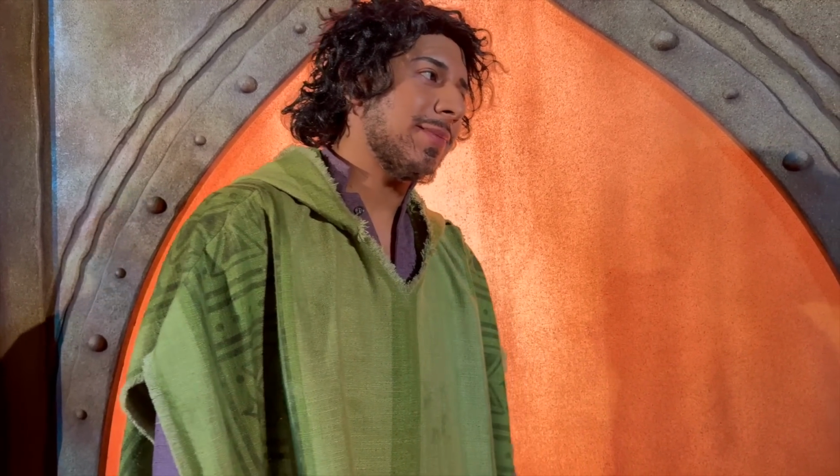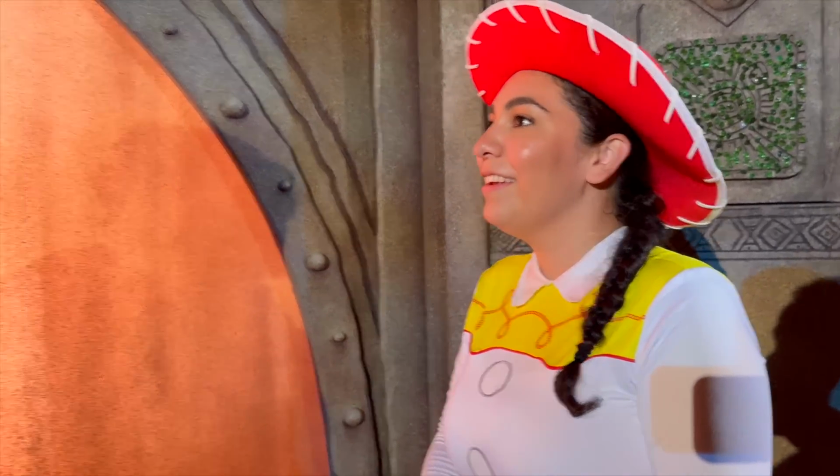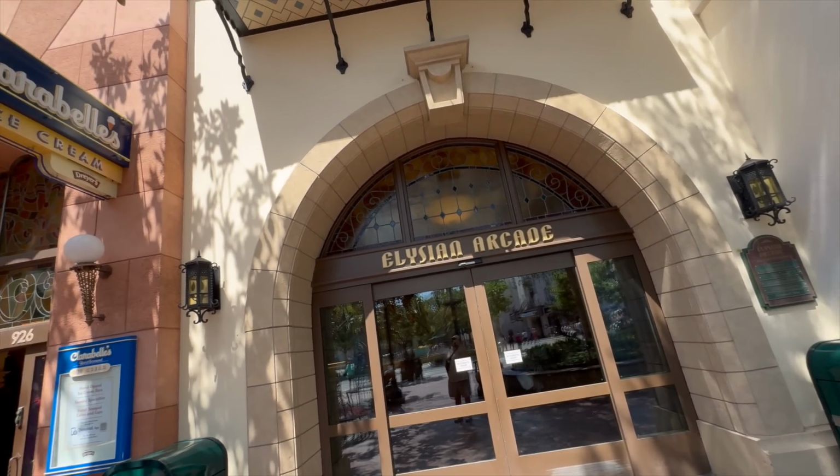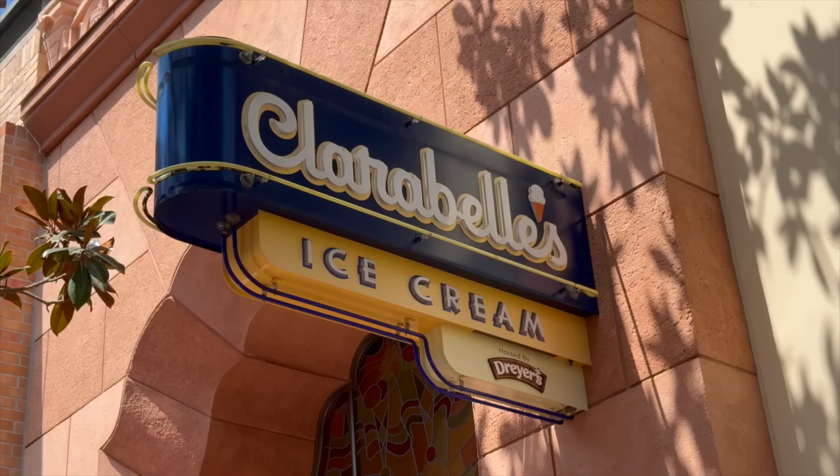Another great opportunity would be over here in the Grizzly Peak area. You can meet Bruno, who technically I don't see as a villain. He's very, very sweet whenever we have met him, so just make sure you stop on by and meet those two characters. Just made our way back to Buena Vista Street to Clarabelle's to pick something fun up.